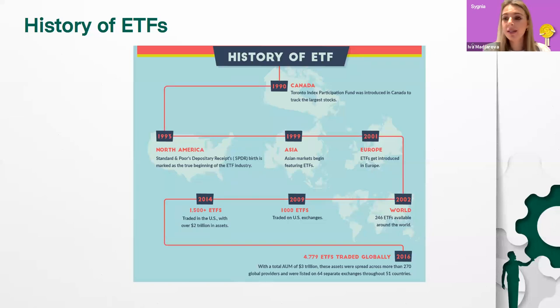Just some history. ETFs have been around for many years, more than 30 years. The first one dates back to 1990 in Canada. It was the Toronto Index Participation Fund, and that was created and introduced really to track the larger stocks.